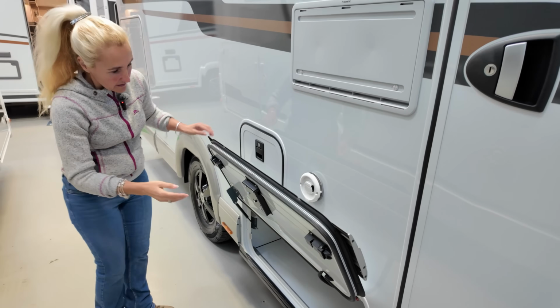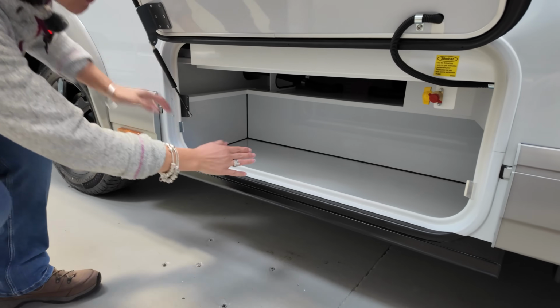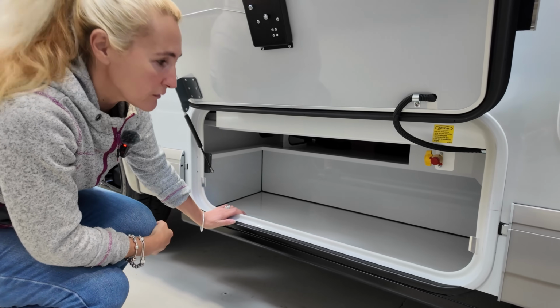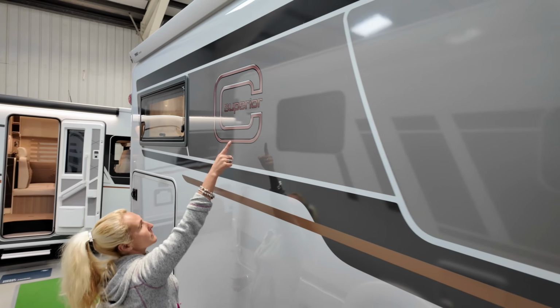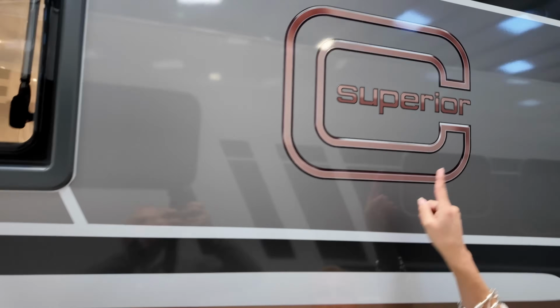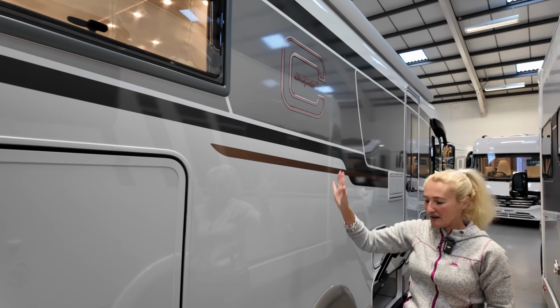Then there's our toilet cassette, and down here we can see a further little storage locker and an external gas barbecue point as well, which has been added. Continuing down, so these are the graphics that I mentioned. Now up here we can see where it says Superior. On the standard Chic C-Line it would just say C-Line, but here the big Superior there, so very nice.